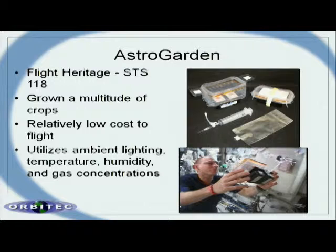Another simplified system that has flown before is called the Astrogarden. This is really a passive system. You insert water, and it has its own nutrient system. It's used to grow plants in space. This is really more for educational payloads, as well as for crew. We recently had the Italian astronaut request one of these units so he could fly up and have a hobby to grow plants. So next slide, please.